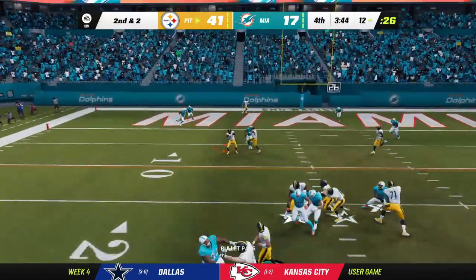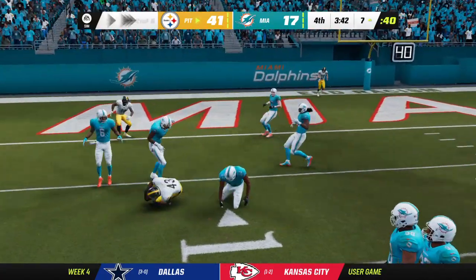2nd and 2. Looking left side, and he's got a man. That's Hill.